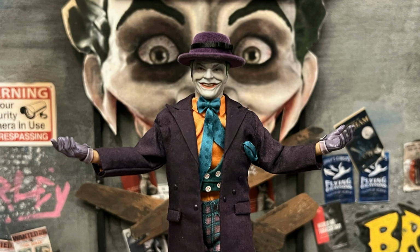So overall, this is a fantastic Joker figure. The likeness to Jack Nicholson is fantastic. It is on point. Here would be my complaints. He's definitely shorter than I'd like, by, I don't know, 0.3 inches or so. He is bigger than SH Figure Arts and Patriot Studios, so I appreciate that.